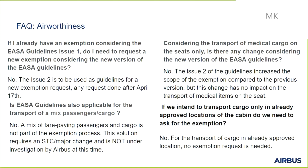If we want to transport cargo only in approved locations, do I need to ask for an exemption? No, these locations are already certified for the transport of cargo, so there is no exemption request needed.